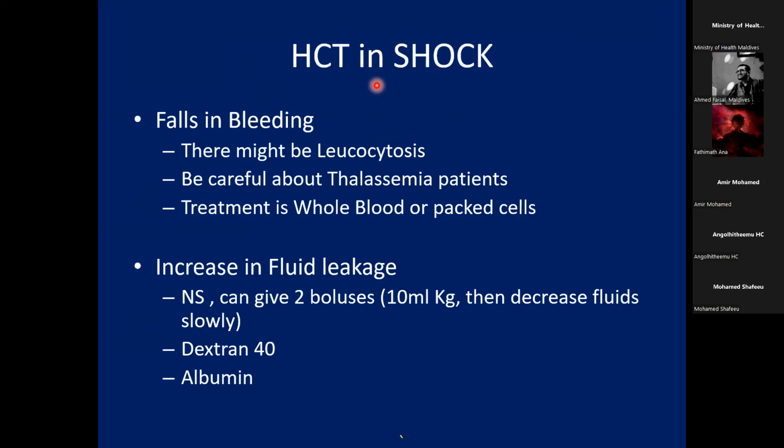So if the patient is in shock, look at the hematocrit. If you see a drop, it's bleeding. If you see an increase, it's leaking. Also, if there's bleeding, you will notice the TLC will rise a little bit more than normal. So the TLC will start rising in bleeding.